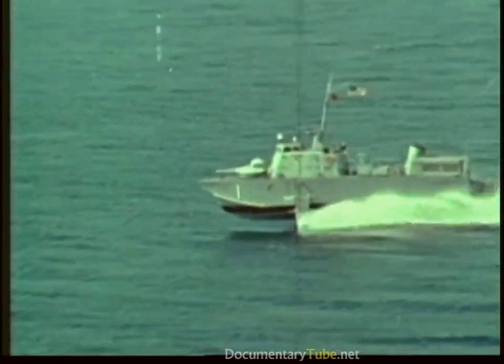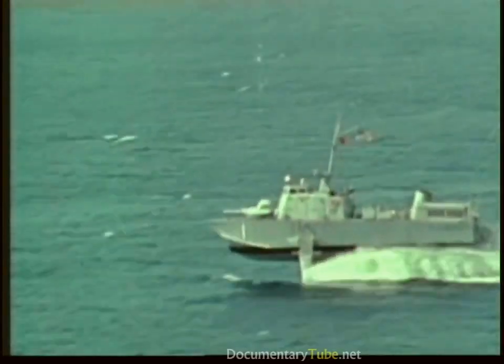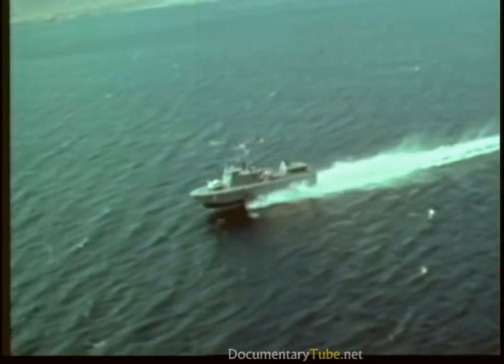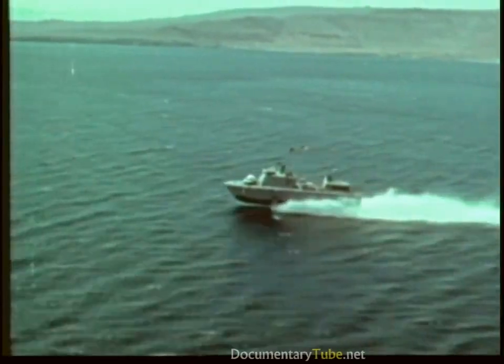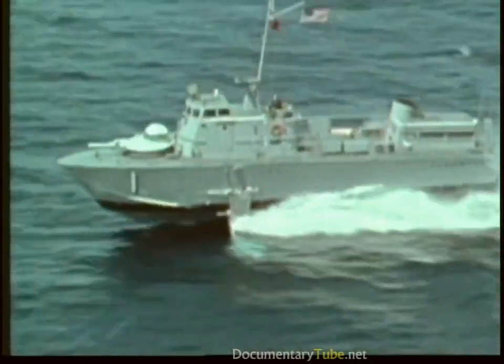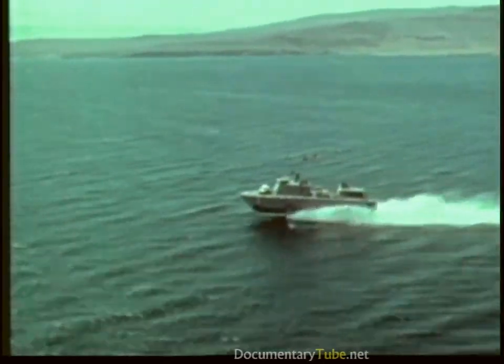Tucumcari and Flagstaff are gunboats. Both were extensively evaluated during service in Vietnam and are now assigned to the amphibious forces. Flagstaff was designed and built by the Grumman Aerospace Corporation. She is 74 feet long, has a 21-foot beam, and displaces 68 tons.